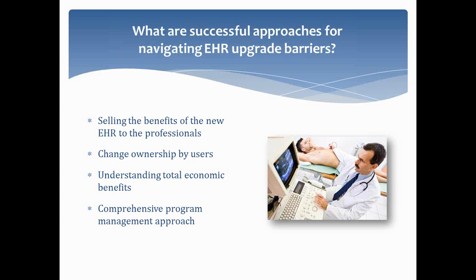All that's well communicated. Everybody understands roles and responsibilities. It's monitored. Senior management understands and knows their role. They're not there just to browbeat, but to make sure resources are available when needed. There are going to be bumps. You need a contingency plan. All of that is critical in making sure that the EHR upgrade goes as smoothly as possible, acknowledging that there are going to be bumps in the road.